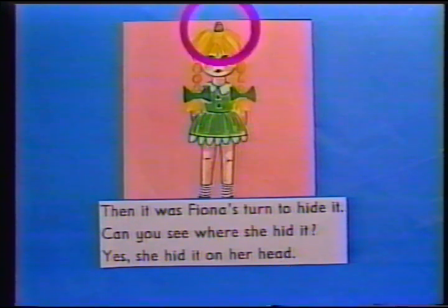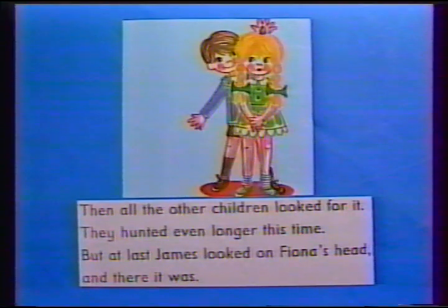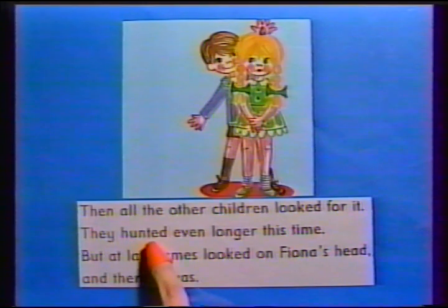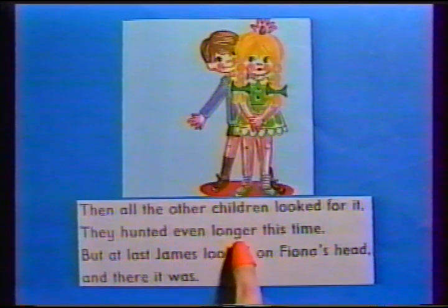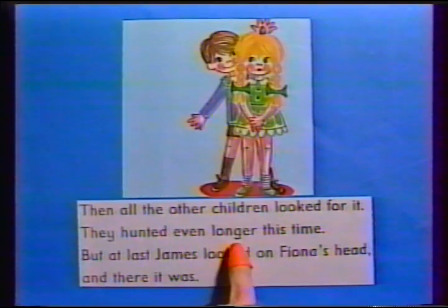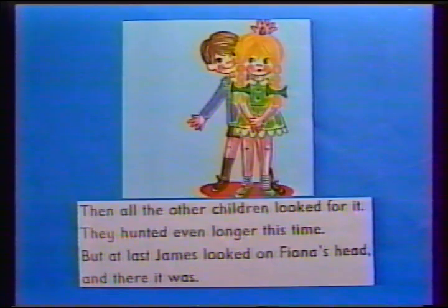Oh! My goodness, do you think they'll ever find it on Fiona's head? It says here that they hunted even longer this time. Even longer, because who would ever think you'd have a thimble on your head?